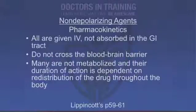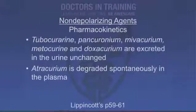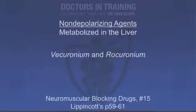Many of these drugs are not metabolized, and their duration of action is dependent on redistribution of the drug throughout the body. Now, tubocurarine, pancuronium, mivacurium, metocurine, and doxacurium are excreted in the urine unchanged. Atracurium is degraded spontaneously in the plasma. Vecuronium and rocuronium are deacetylated in the liver, and their clearance may be prolonged in patients with hepatic disease, so remember that about rocuronium and vecuronium.